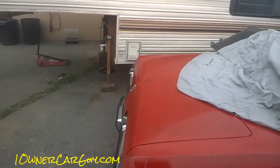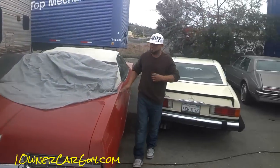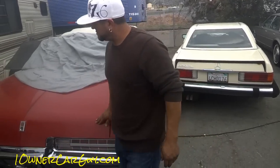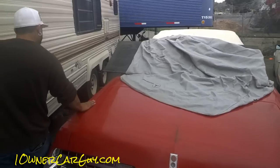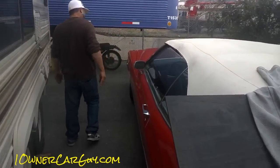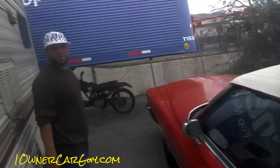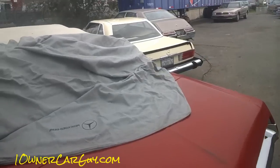So how much you got to post this one for? I'm going to put it up for like 13.9 or best offer. I expect to get somewhere between 6 to 8. 6 to 8 is my bottom, man. Functional? The convertible? Perfectly works. Actually, 9 to 10 is my bottom, because it's the paint.